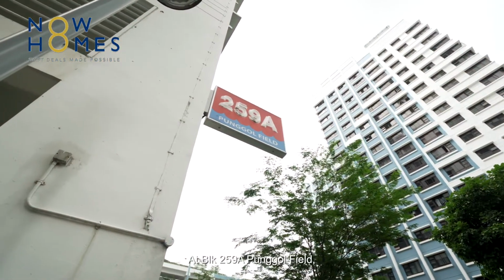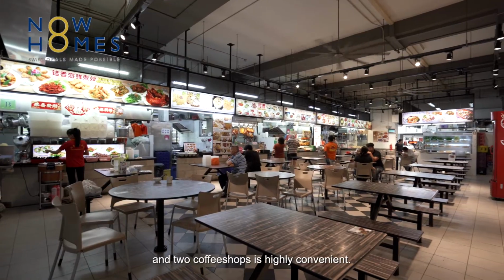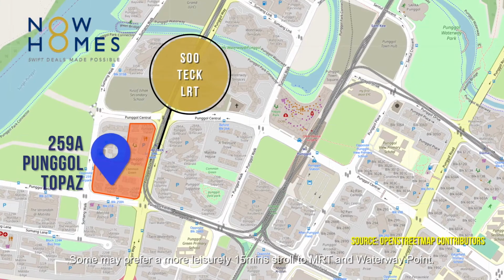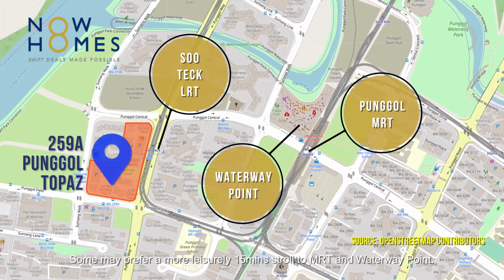At Blk 259A Punggol Field, this location sandwiched by two supermarkets and two coffee shops is highly convenient. Served by Soo Teck LRT, just one stop takes you to the central. Some may prefer a more leisurely 15-minute stroll to MRT and Waterway Point.